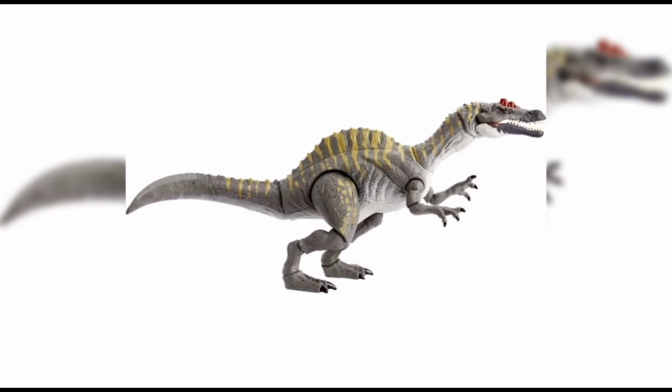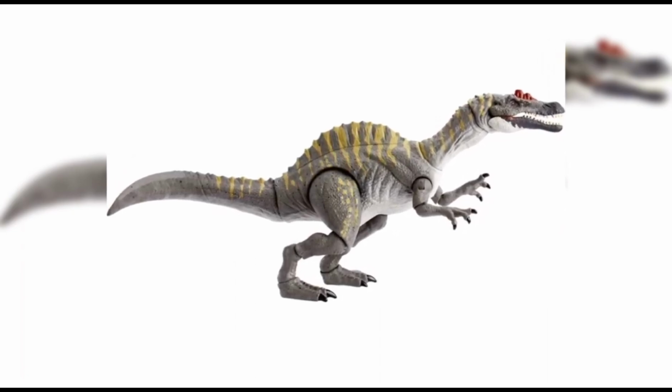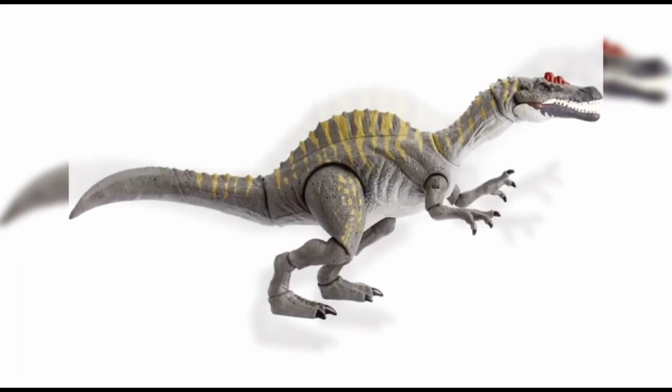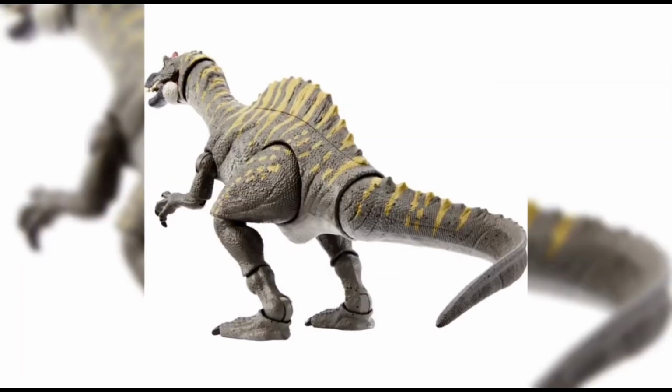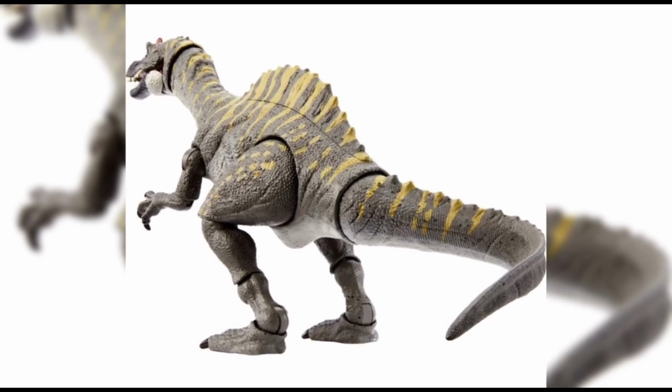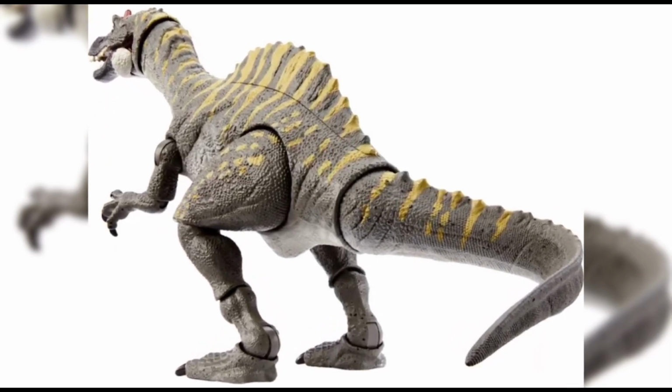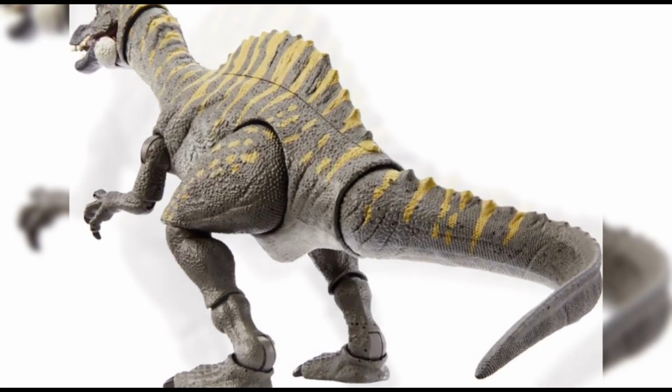I know some talented people out there who love to play around with stop motion. It doesn't even have to be stop motion. It could be anything, really, as long as you're having fun with it. Because this is a very beautiful toy, I must admit. Even if it's not in any of the movies, it just looks glorious, to be honest.